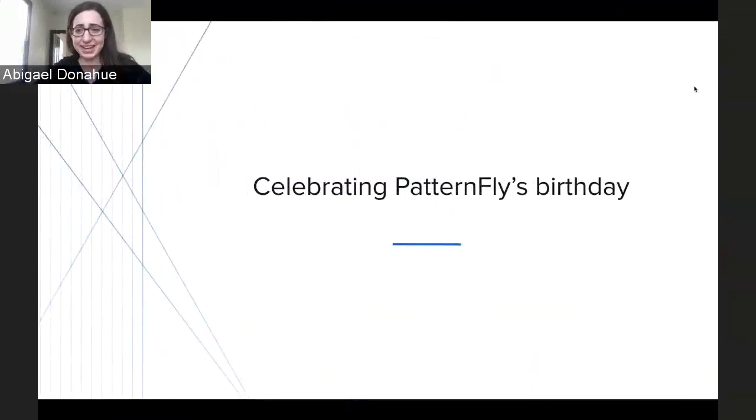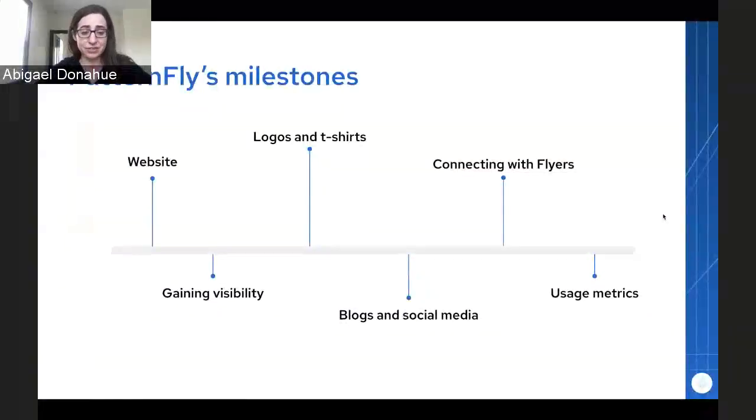I'm really excited to talk about PatternFly's birthday today. On May 16th, PatternFly turned 6 years old, and that gives us an opportunity as a community to really take a step and reflect on all of the amazing milestones that we've reached over the past 6 years. These milestones include our website evolution, gaining visibility, logos and t-shirts, blogs and social media, connecting with flyers, and finally, usage metrics.